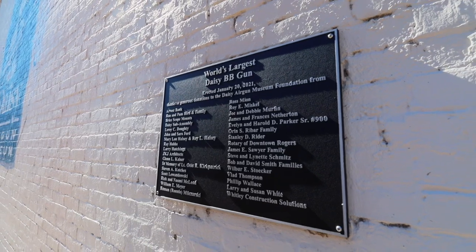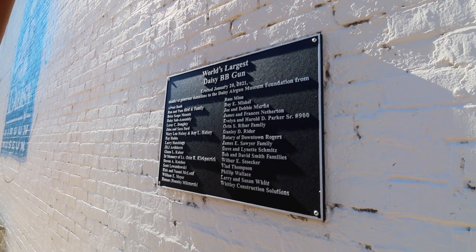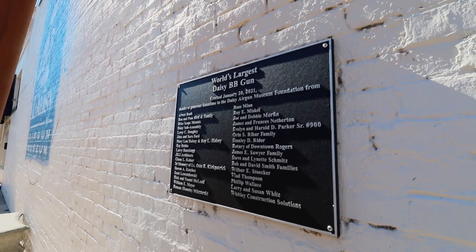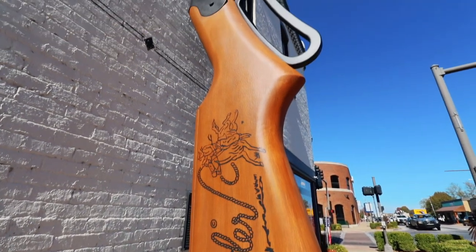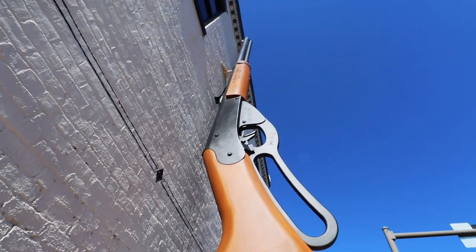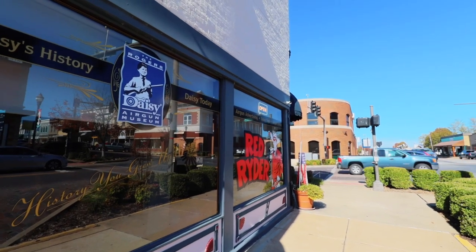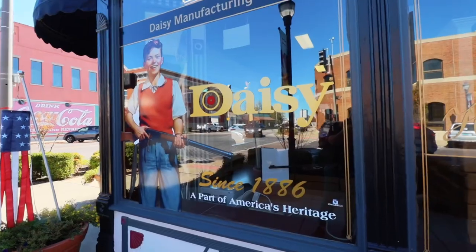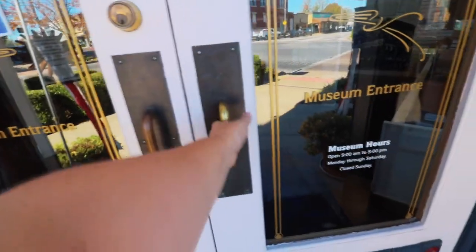In fact, as of 2021, this is the world's largest Daisy BB gun, and this was made possible by all of these amazing people. Let's take a little bit of a closer look at this stock. This is amazing. Just like the old BB guns of the past, this Daisy is true to form. It is absolutely awesome and has been at home since 1958 here in the Rogers area. Inside we go to see what else they have in store.